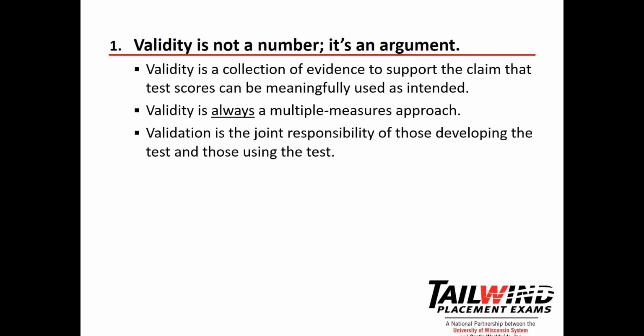Thank you. So validation is the joint responsibility of those developing the test and those using the test. Again, the standards make this really clear. Testing companies collect their own validity evidence. They have to. And absolutely, you should be mindful of their validity data as you're making your decision about which instruments to use. But once you select an instrument and start using that placement tool, it's really incumbent upon you and your campus to collect local data to support your uses and to demonstrate to yourself and to your faculty and to your students that the test is really working for you as intended.